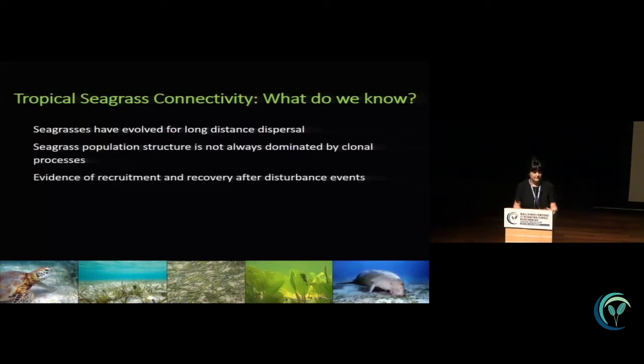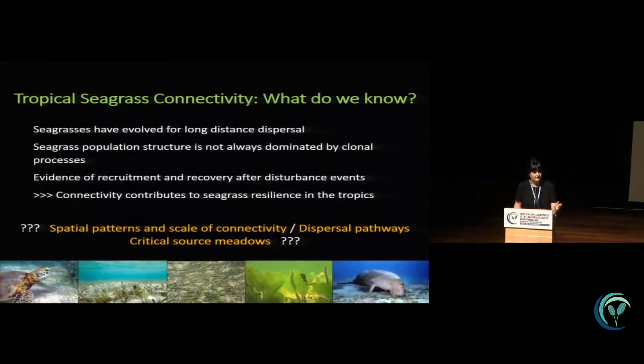And there is physical evidence of sometimes fast recruitment and recovery after disturbance events, after quite severe disturbance events. So this makes us infer that connectivity is contributing to seagrass resilience in the tropics by enabling these habitats to bounce back after very large disturbance events like cyclones or the loss from low light and so on. But in the Great Barrier Reef region where we work, we don't understand what the spatial patterns or the scale of that connectivity is. Are meadows only connected to adjacent meadows, or are they connected more broadly? We don't understand what the dispersal pathways are, and we have no idea where the critical source meadows are. We can guess, but we actually don't even know if that's something that exists.